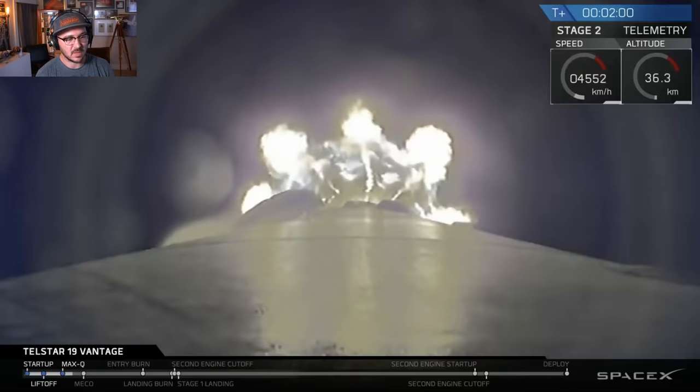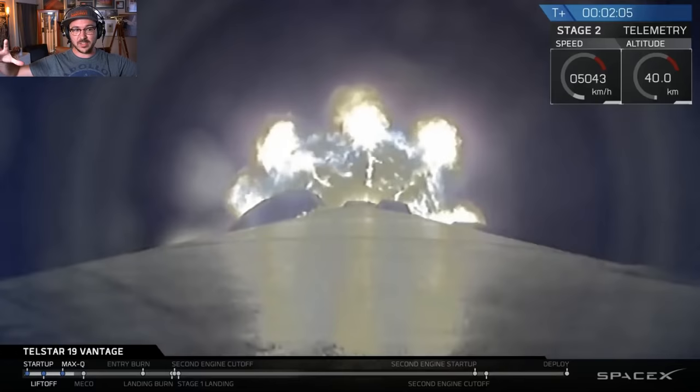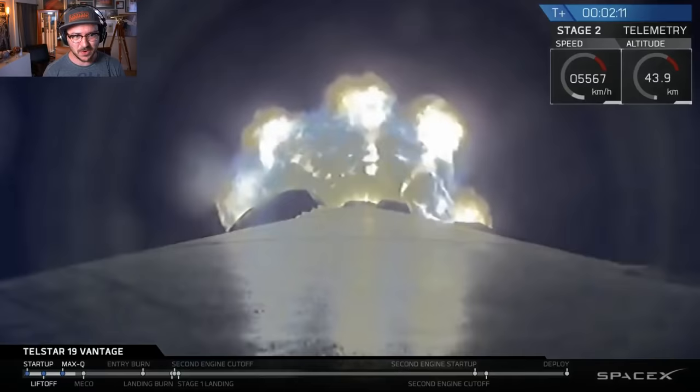And notice, guys, you can see the exhaust of the 9 Merlin engines getting wider and wider and wider. That's because the ambient atmosphere outside, they're now at 42 kilometers in altitude. So it's really high up. It's already above most of the atmosphere.